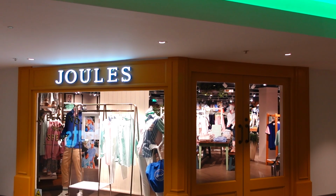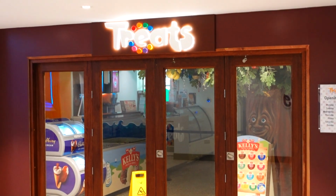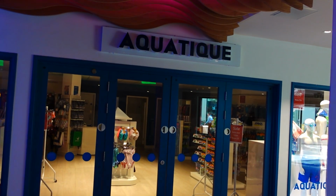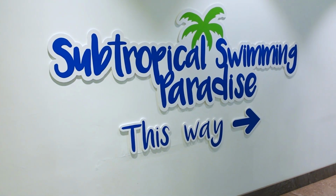In the Sports Plaza, they do also have various shops. So they've got a Jules, a Sweet Treats, a Starbucks, and also a shop where you can buy swimming gear, goggles, armbands, swim nappies, that sort of thing.